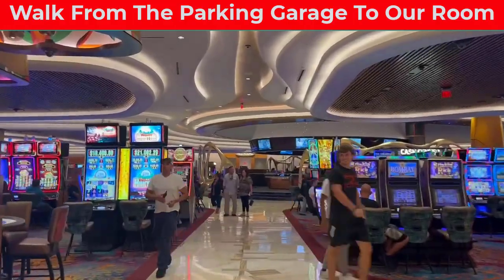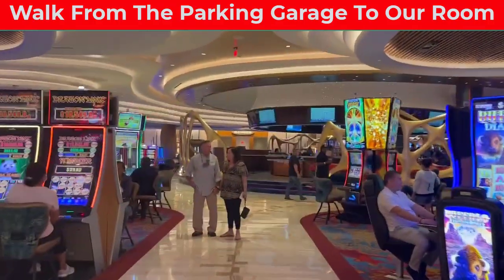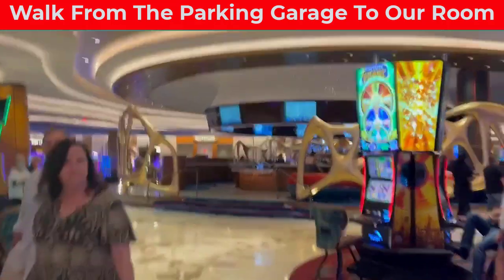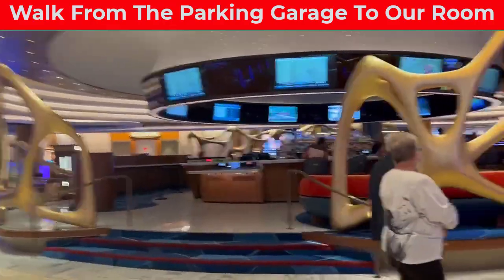So as you can see, all the slot machines, they have poker, blackjack, which I played blackjack. My wife, she played the slots. But I didn't see any craps tables. But I heard that they're going to get them here in Florida. But this is the walk.